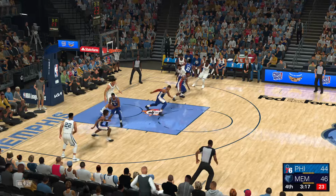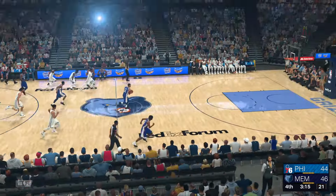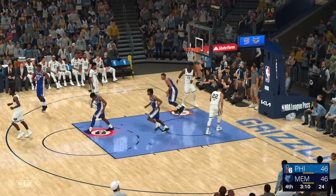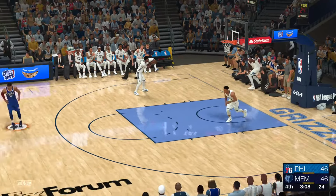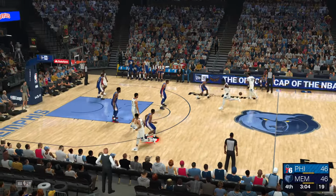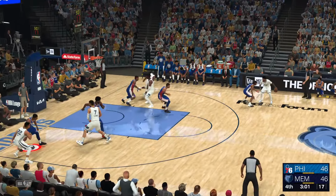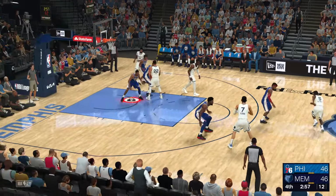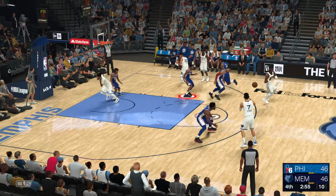He lobs it up. 5 on the clock. And now Harris running the floor all by himself. He's a fluid athlete who knows what he's doing. Nice finish by Tobias Harris in transition. Smart deciding where to go with it. Williams finds Aldama. And here's Jackson.